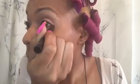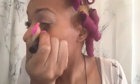Now I'm going to go and do me a tiny little cat eye. Make a line over top of my eyelash line because I don't wear lashes. I have some pretty decent lashes, so I just make the line to kind of bring out, make it look a little darker, a little more dramatic.